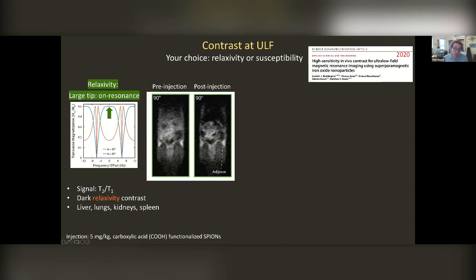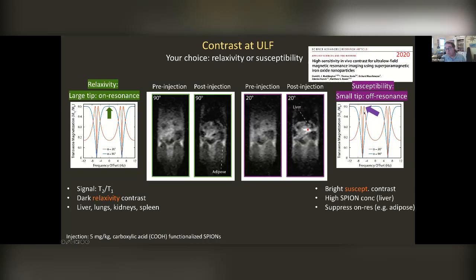But if you do the same measurement, but change the tip angle to say 20 degrees, you're operating here on this red curve. So you get bright signal when you're off resonance. And so here, in this case, the liver lights up. So we're getting either susceptibility contrast or relaxivity contrast, depending on where you operate. That's kind of an interesting strategy.